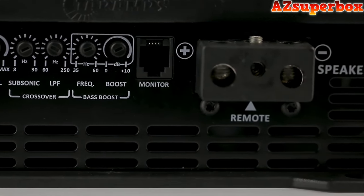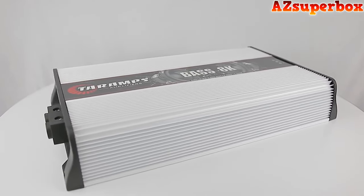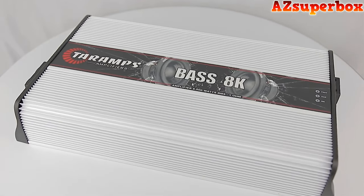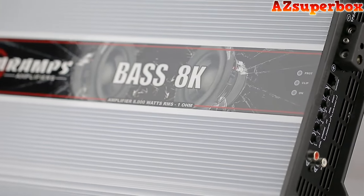Finally, aiming at safety, the Bass 8K has an efficient short circuit protection system, thermal protection, low impedance protection, and protection against high and low voltage. 8K bass, way more power and efficiency for your subwoofers.